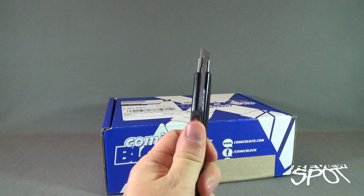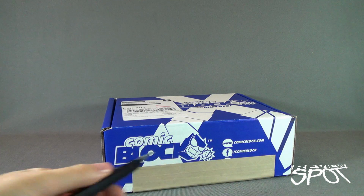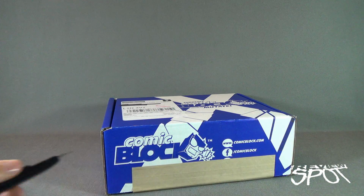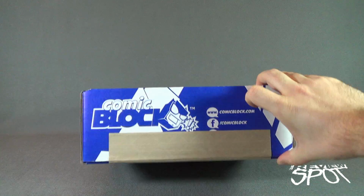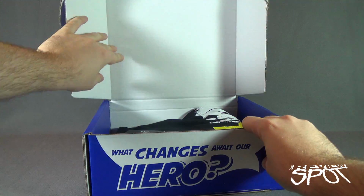Going to grab Old Red here. Fully extended Old Red, and we're going to cut the tape on the front just like this. That's not actually how we're cutting the box. I actually have to apply some pressure to the paper tape, but we're going to cut the paper tape just like this, and let's see what we got in store for us from Comic Block.